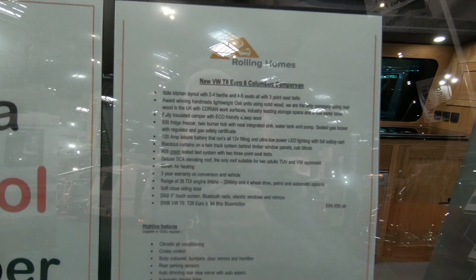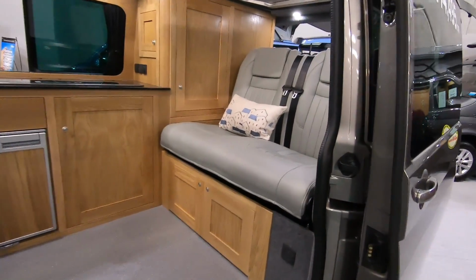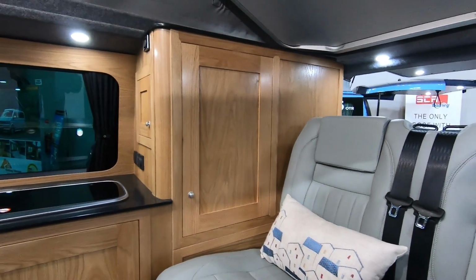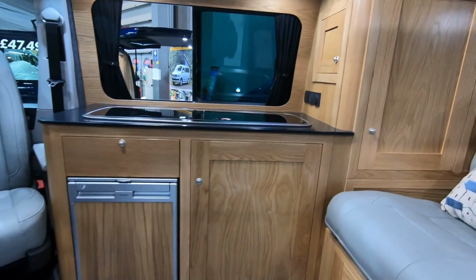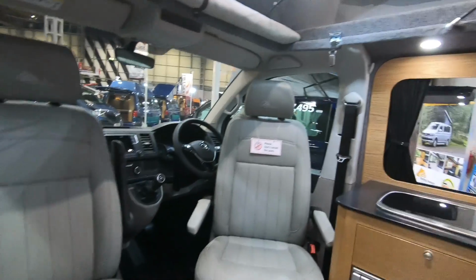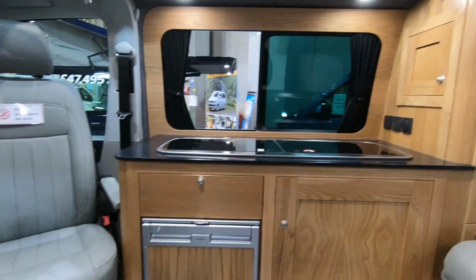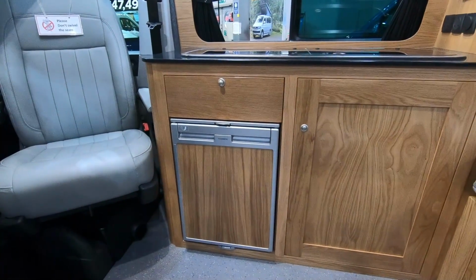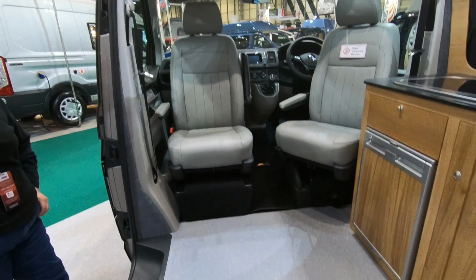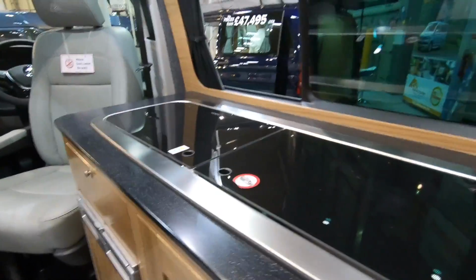So this is a Rolling Homes VW T6 Euro 6 Columbus camper van. And very nice it is. Lovely upholstery, leather seats. The roof, and you've got a compressor fridge. I'm gonna have a little step inside. The seats are very comfortable, a little bit high. They'd be high for me, then, wouldn't they? But the other seats would be all right, wouldn't they? I'll just shuffle over here.